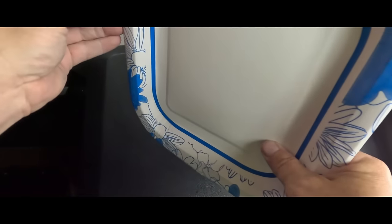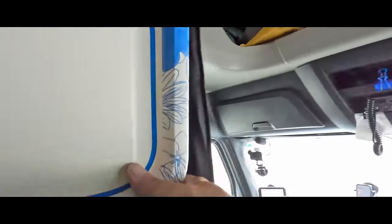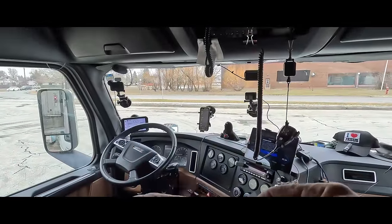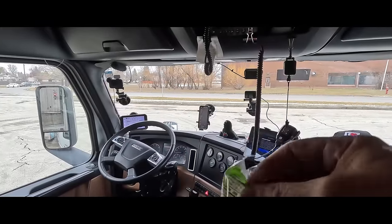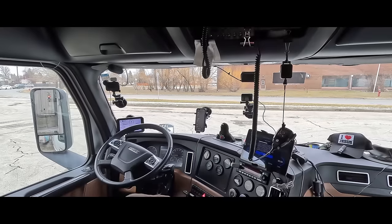I don't know how long it'll take for these guys to load me. I'm going to get one of these paper plates. Open up the microwave. Oh, my wraps are here. So these aren't bad little wraps. They do look smaller though than they used to be, but I don't know. Maybe it's just because I haven't had them for a while. Maybe they are smaller now.